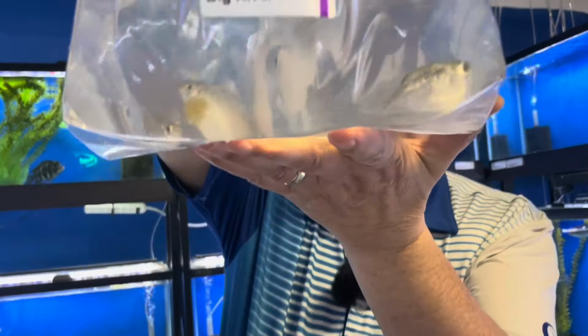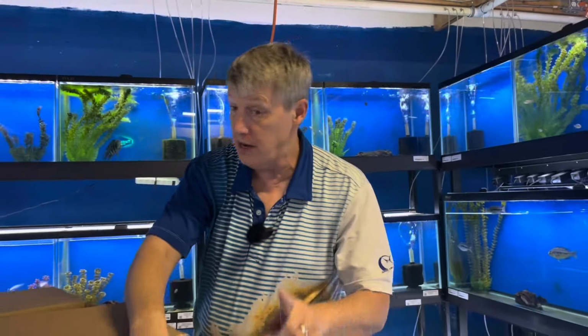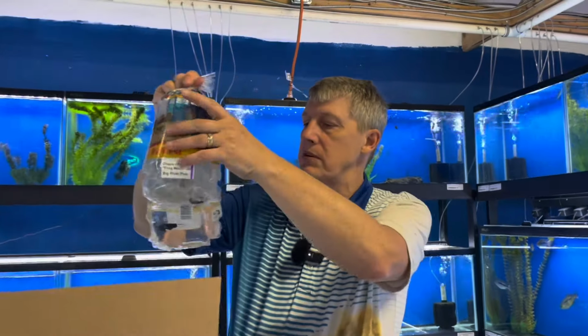On the other side of things, these are not itty bitty. These are the large black spotted hatchet fish. One of your large, not the giants, but one of your larger hatchet fish. I got a couple of hatchets on this order, so we'll see what else shows up.